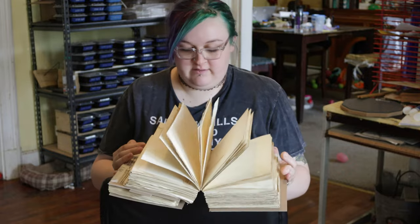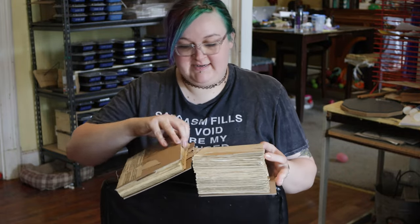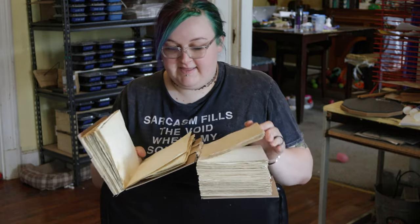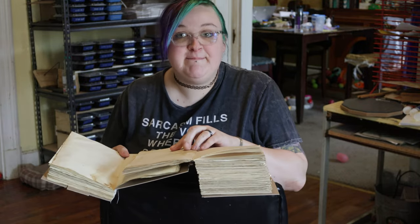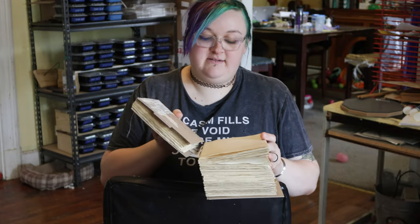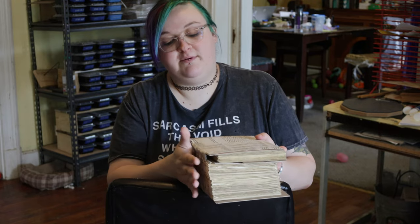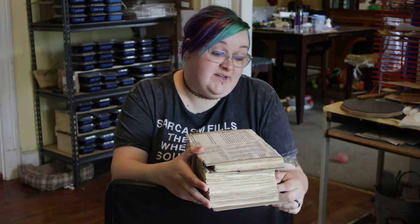So she opens fully. You can flip all the way to the back to find the little book, and then you can open them both at the same time. I'm really excited. This is turning out really well. This is obviously still a little bit flimsy here, but it will sturdy up once we get the leather on there, which is honestly, I think, the next step.